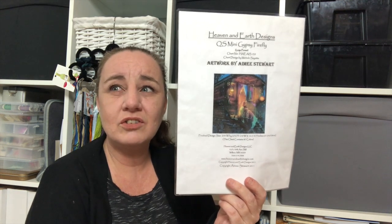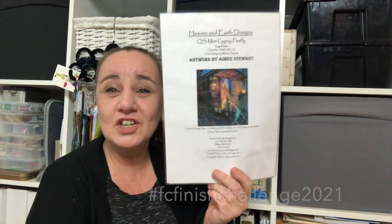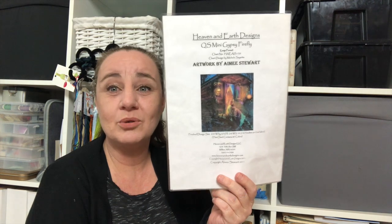The hashtag for the challenge, if you would like to participate in a full coverage finish for this year, is hashtag Stitchketeers. No, totally wrong hashtag, scrap that. It's hashtag FC Finish Challenge 2021. So if you would like to participate, please do.